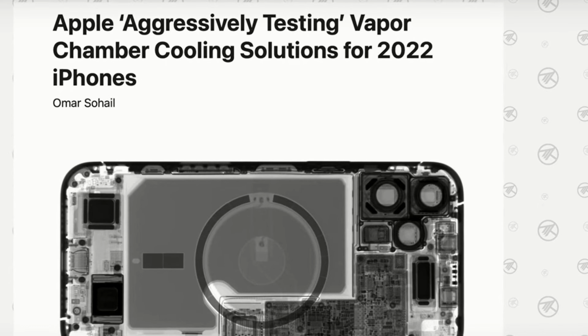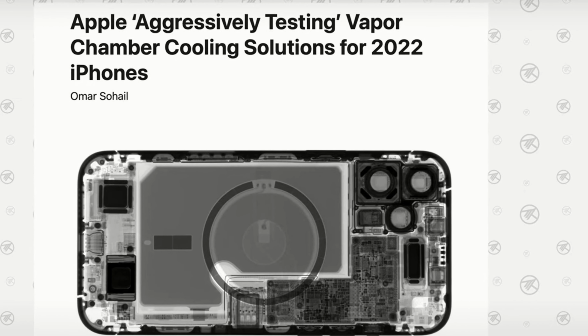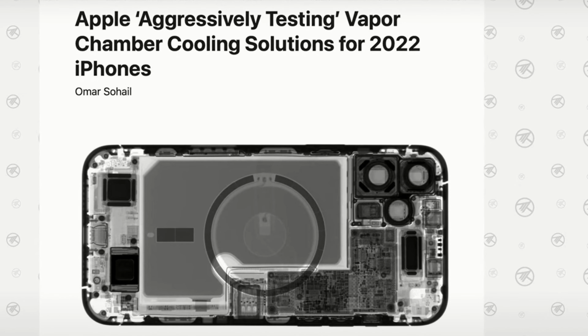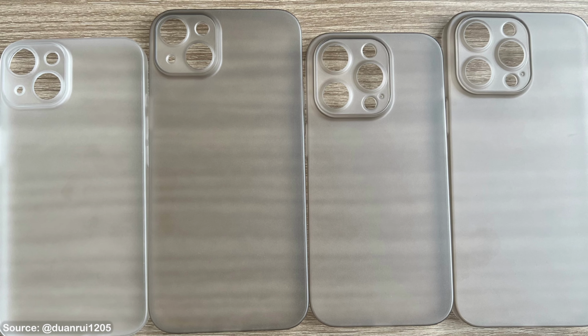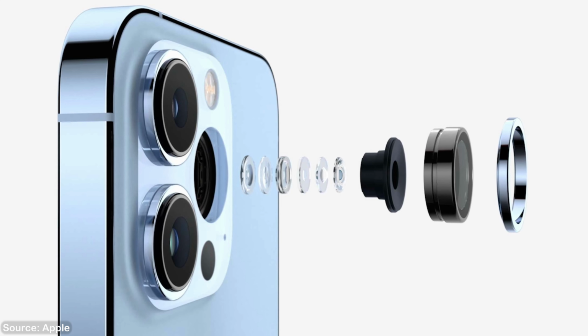As it goes for the inside of the phone, Apple might actually be adding something brand new, a vapor chamber cooling system, which will keep the phone cool even in stressful situations where it's going at full tilt. From the dummy units case manufacturers have shown us, Pro phones are getting even wider and taller camera bumps this year, which means there's going to be the long rumored 48 megapixel sensor in there.